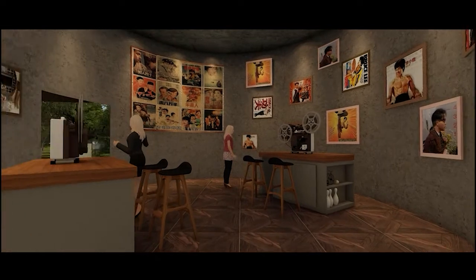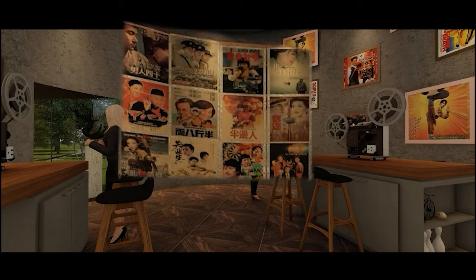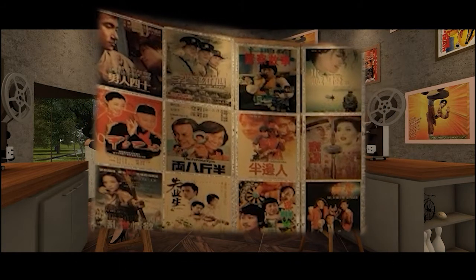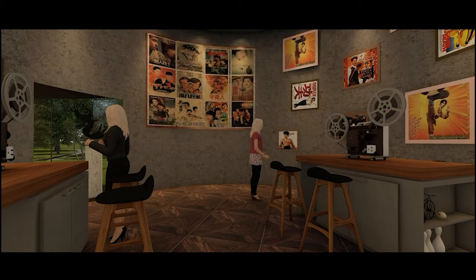Room 4 will present the material culture of film. This area will surprise visitors as it brings together all classic things related to Hong Kong movies. Light bulbs of the movies will be hung on the wall to attract people to watch the movie.